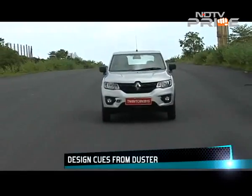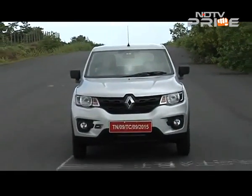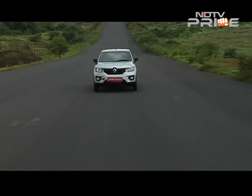The claimed 25.17 km per litre fuel efficiency will give it the highest mileage of any petrol engine car in the country, but that also has a lot to do with its low weight.